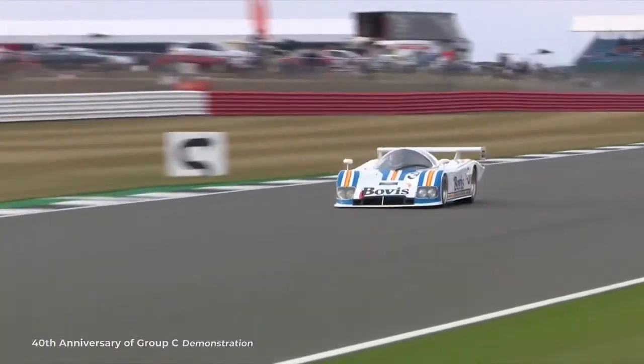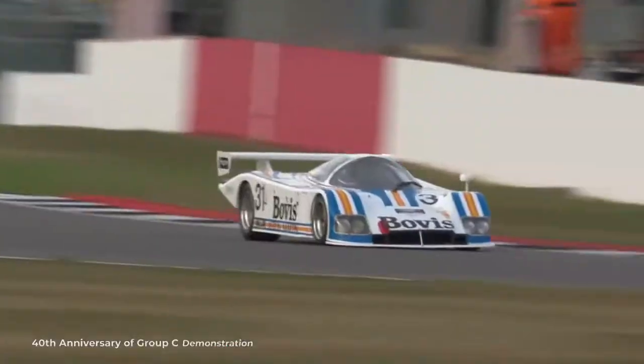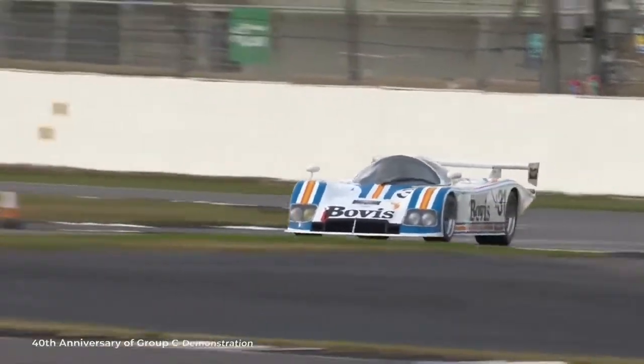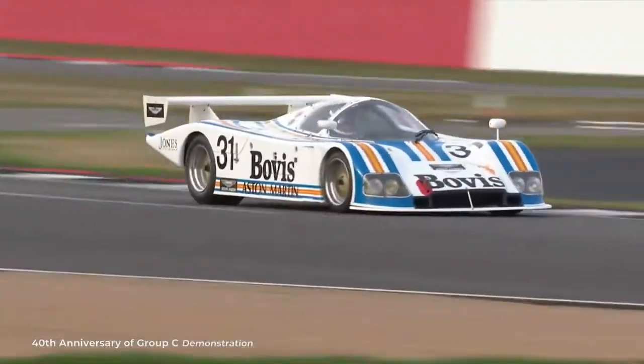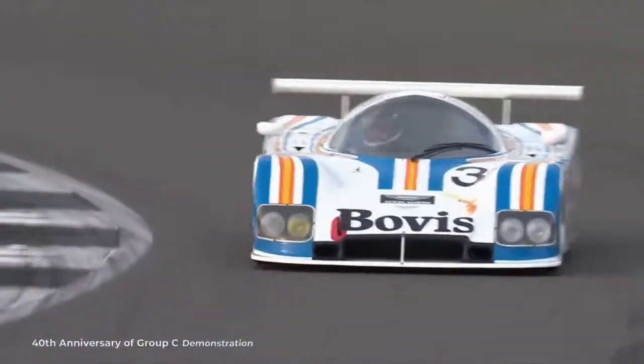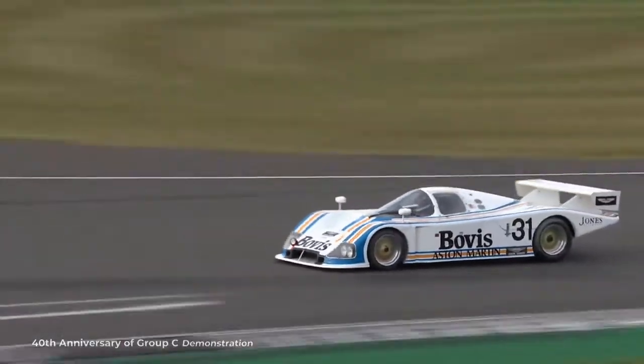In the tragedy, a marshal lost his life, and RML, Ray Mallock's company, presents the ACO Marshals Award every year, which is named in memory of that marshal, Jackie Loiseau. So Ray, absolutely thrilled to be back driving this car.